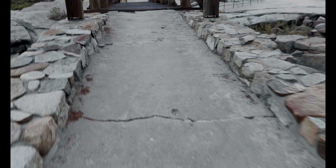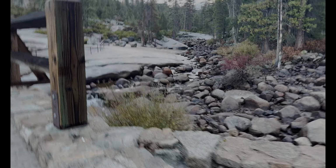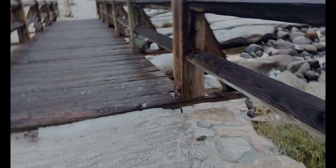Walking up to the bridge where this waterfall is. Some really cool rocks. I'll probably refill my water on the way back down from here.